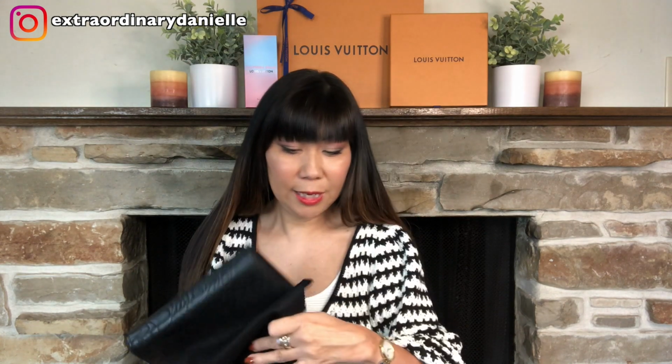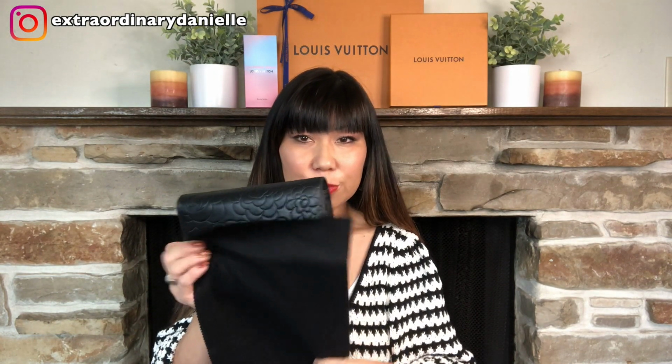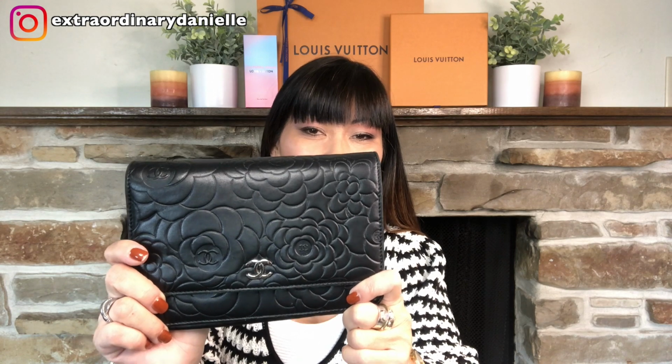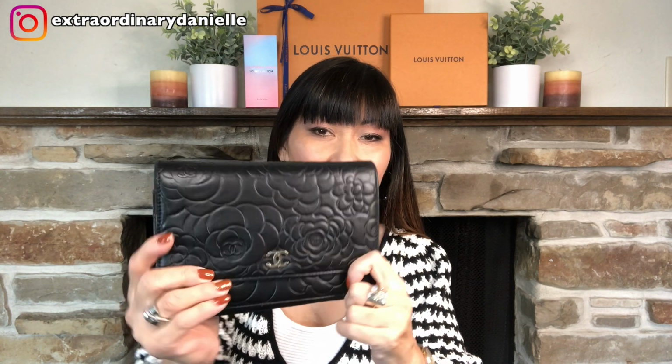Okay, so here is the item. It came with this little cloth in front of it, which is really nice. Oh my gosh. Oh, wow. Oh, it's really nice. Okay, you guys, here's the item. It is the Chanel Camellia Walk in black lambskin with silver hardware.